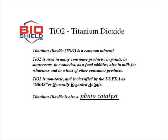Titanium dioxide is a common mineral. Titanium dioxide is used in many consumer products, including paints, sunscreens, cosmetics, and even as a food additive. Titanium dioxide is considered safe by the US FDA, but most importantly, titanium dioxide is a photocatalyst.